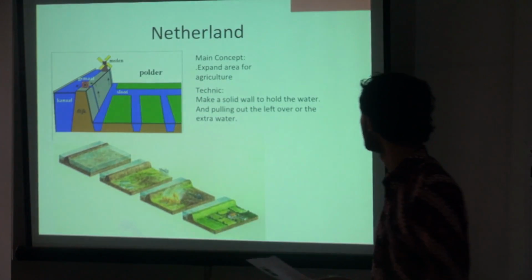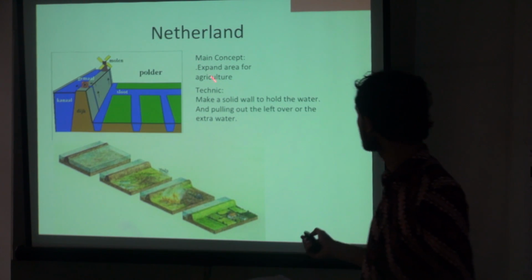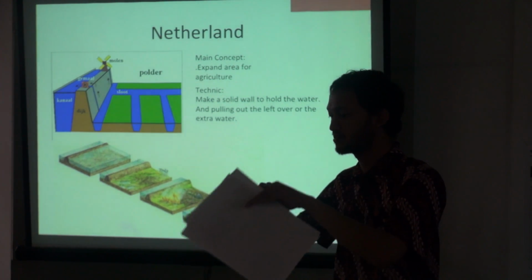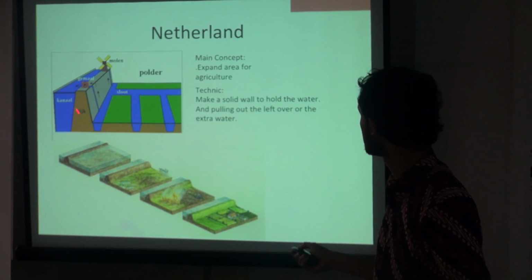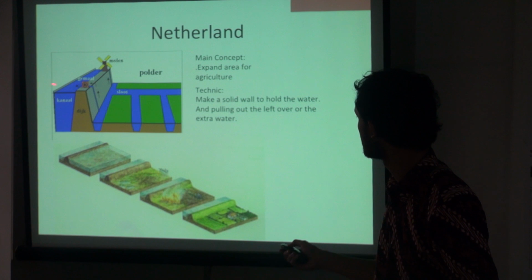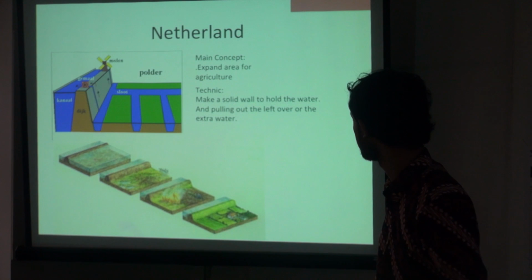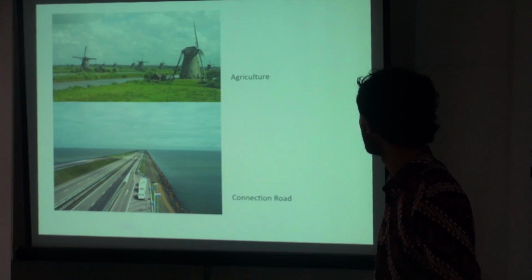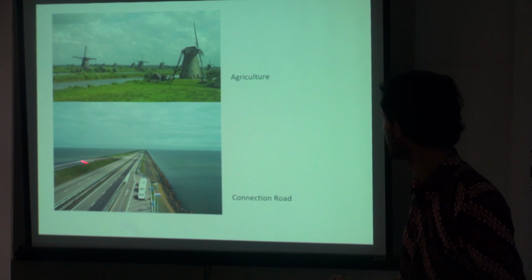The next one is the Netherlands. What I'm learning from here is their technique. Because the land is below sea level, they make a border and pull out the water, or maybe they just wait until the water drains by itself. And they use it for, for example, agriculture and connection roads.